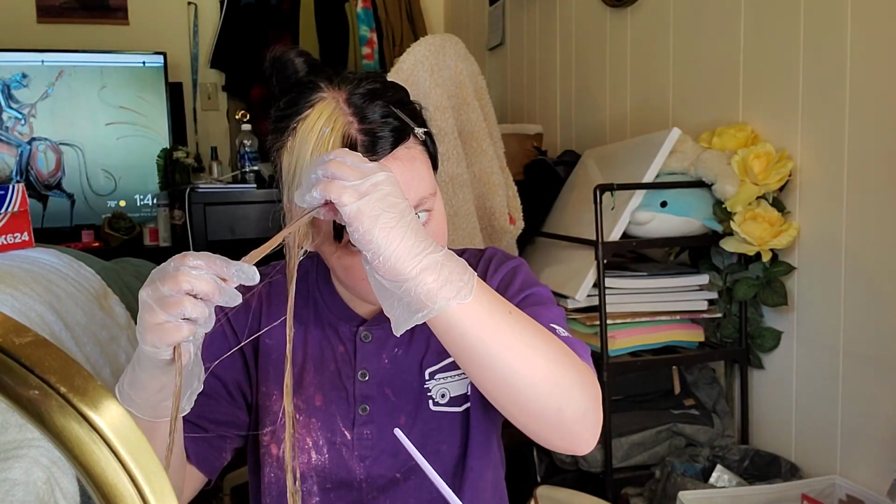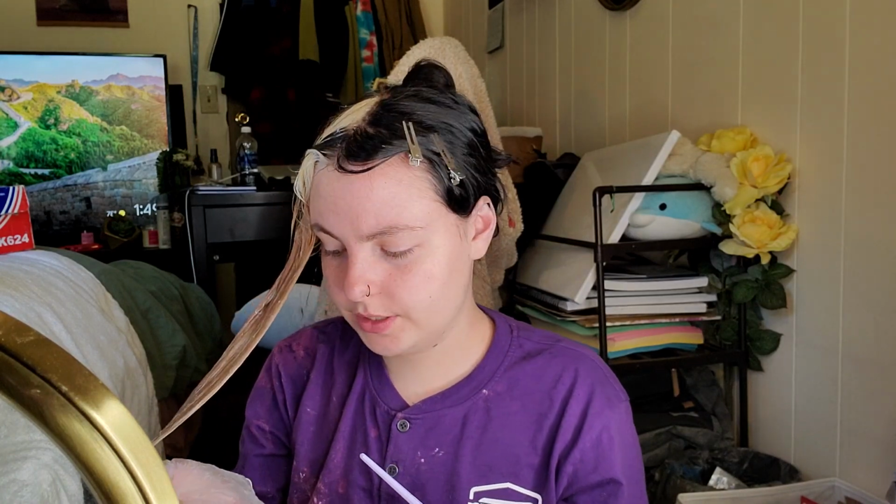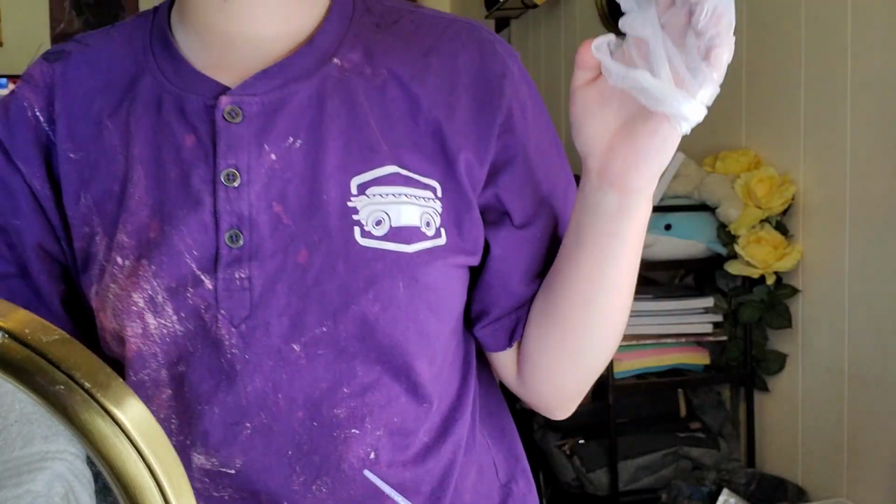The weird thing I noticed is the ends of my hair started kind of turning green. To be fair, the very ends of my hair have probably been through so many colors, including blue and silver and red, so maybe it's some of that old blue dye coming up. Okay, so I'm gonna move on to the black pieces of my bangs. Okay, so I'm going to sit with this in my hair for about 10-15 minutes.